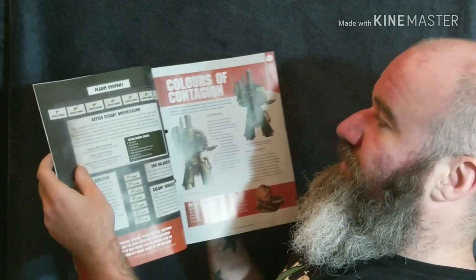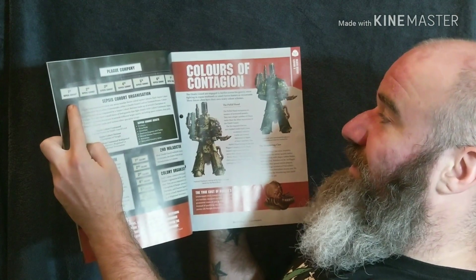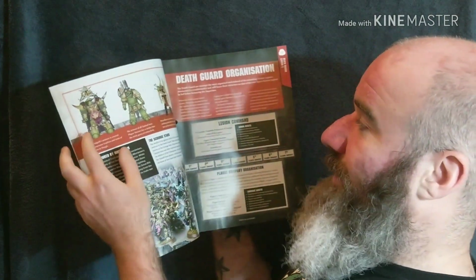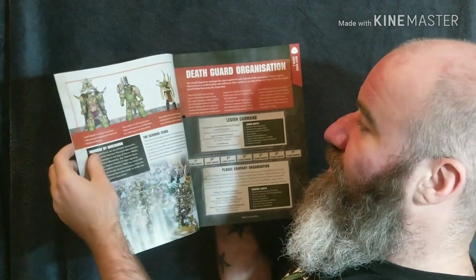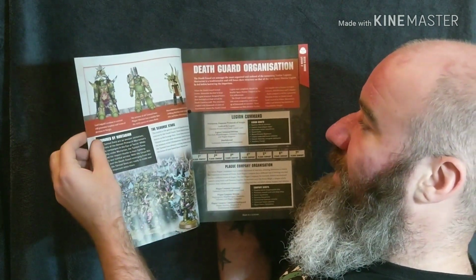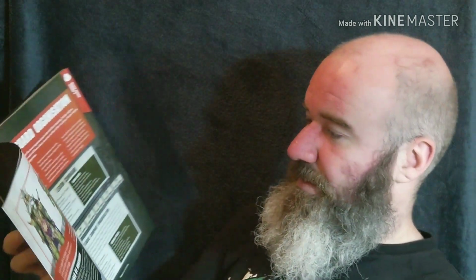Moving on to the next page, it then tells you about the breakdown of a Plague Company into Sepsis cohorts. So there's 7 Sepsis cohorts. And then there's also Maledictums and Colony Organisation. I won't go into too much detail about that because you can read it yourself when you pick up the issue. It also gives you a cool little colour schemes here on that previous page. Lord Gulgoth is in Terminator armour. And then the Tainted Sons Plague Marines are the Plague Company, or no, they're the Vectorum that this is focusing on.